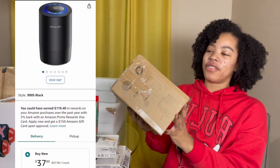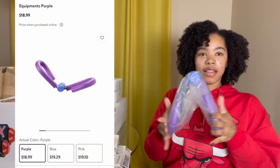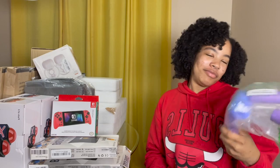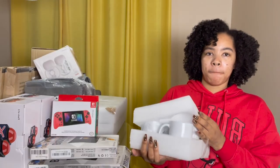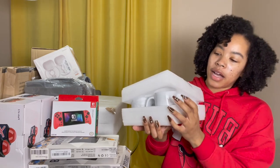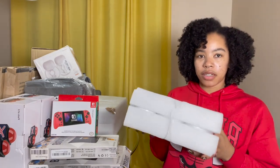Next, we got this air purifier, air cleaner. I also got this little exercise thingy. I was grabbing what I could get at the restock. Next, I know y'all can't see it, but it's a 6-pack of mugs. I was thinking about selling these, but honestly, I need to practice using my Cricut and my heat press and stuff, so I'll probably just keep these for crafting. But they're like sublimation mugs.